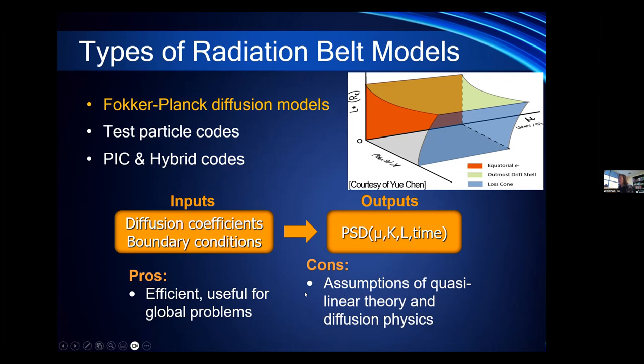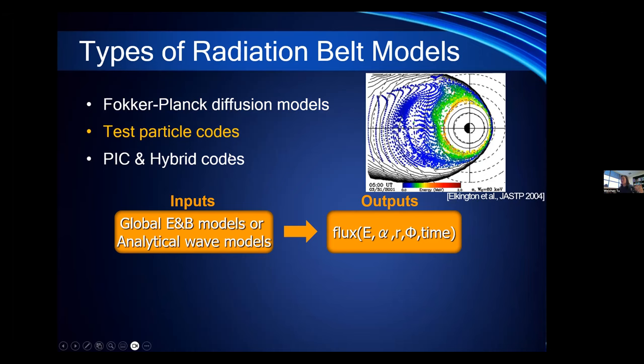Basically, you track tons of test particles under a global electromagnetic field model or some analytical wave model to look at the evolution of the particle flux in time. Depending on the dimension of this particle tracer, it can either be a local model or a global model.